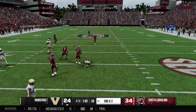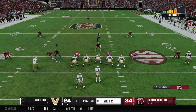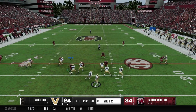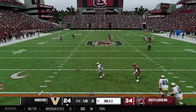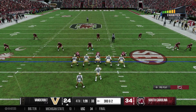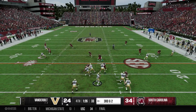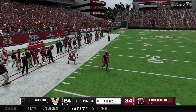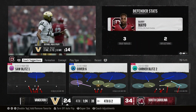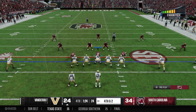There's a nice 8-yard completion. And the Commodores will go hurry up, holding on to that last timeout. 90 seconds left to go now. Johnson out to his left, checks it short. That one's off the hands of Alexander. Incomplete. Clock stops now, 3rd and 2. Looking left side. This one knocked away by Barry Mayo, the senior. And now it's a big 4th and 2 for Vanderbilt.